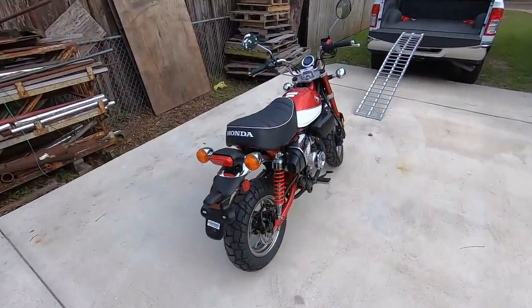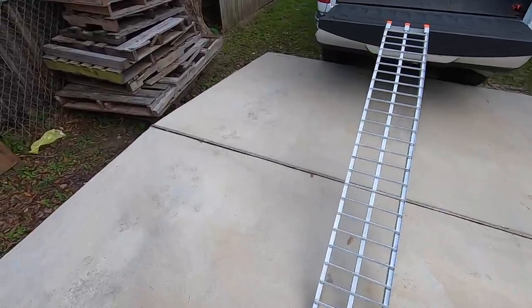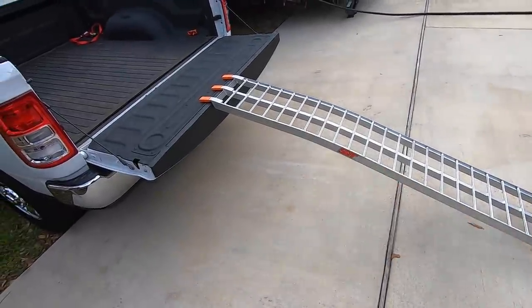Okay, we successfully got her down. It wasn't a problem being right here at the house because my concrete is so much higher. It makes the height at the tailgate a lot easier. But we're gonna work on this system right here.